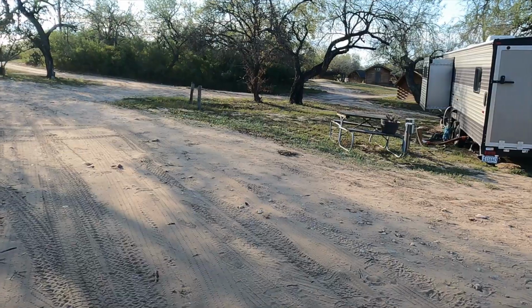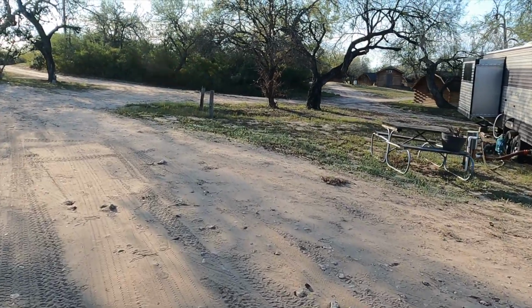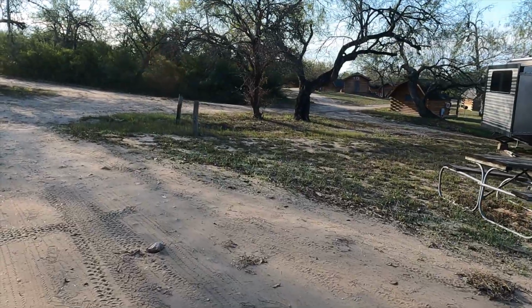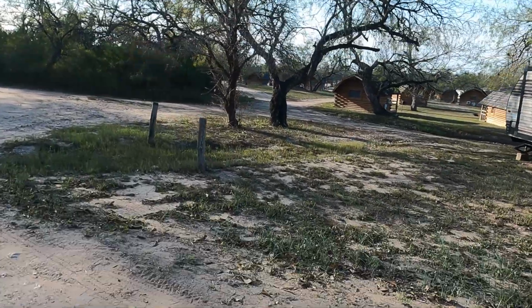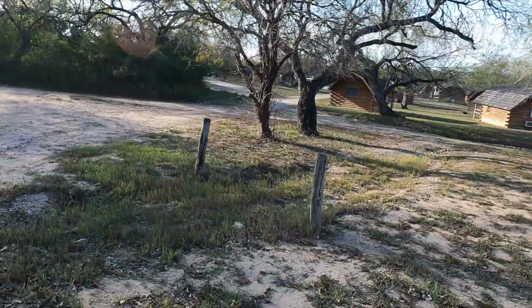And I'll show you. I'm not going to walk clear down to where the access to the fishing is because that's quite a ways down there. But all the way down there are these cabins. And so this is going to give you an idea of how many are here.